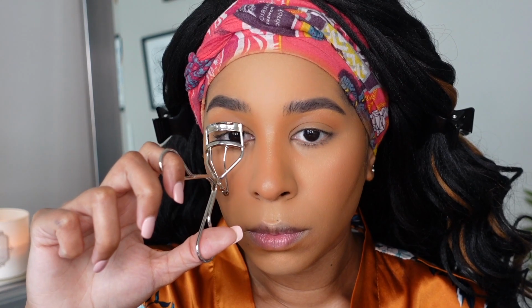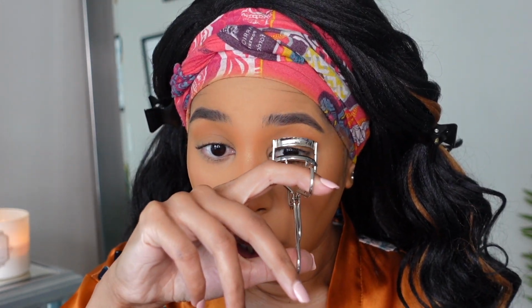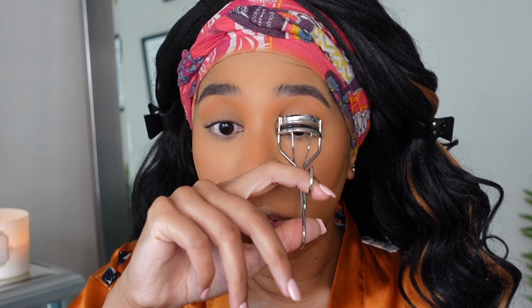So let's zoom in. Do y'all see the difference? I don't know if it's super obvious, maybe I need to be closer, but there's definitely a difference.